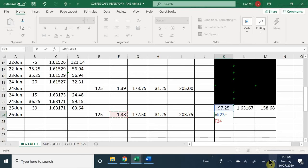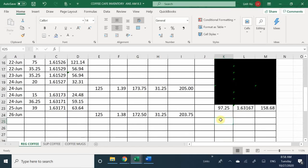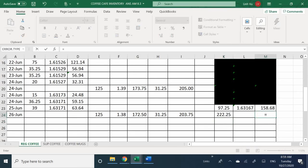Okay, so which method are we using for regular coffee? Using average. Yes, moving average. So we're adding the 97 with the 125, 222.25, which gives $362.43. Yes. Perfect.